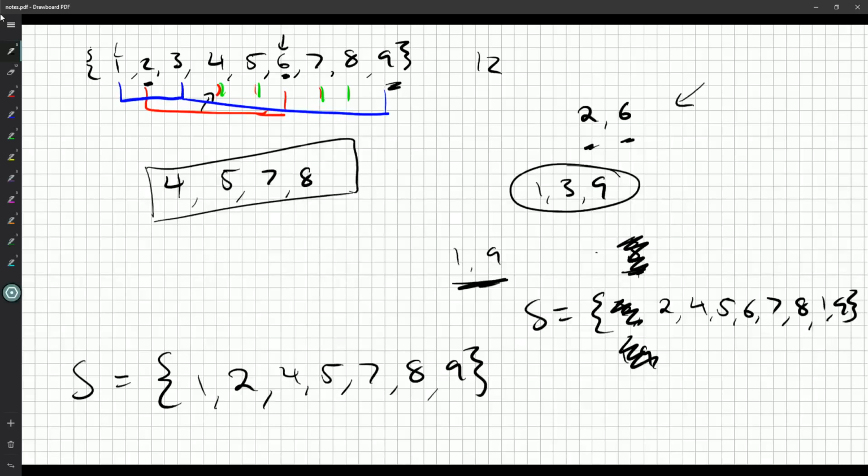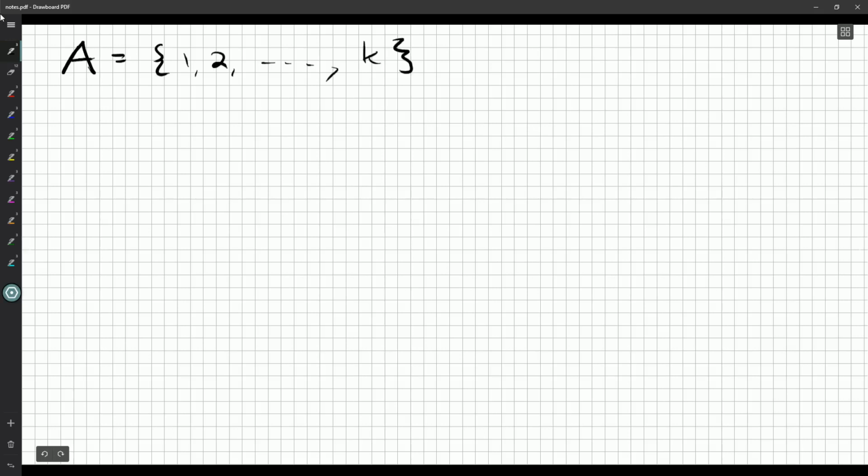So, I want to focus on these geometric sequences. Suppose A is just some set of natural numbers. I don't think the 2045 actually matters here. So, we'll just look at the first K numbers. Actually, no. I want to explain this rather than answer the question.